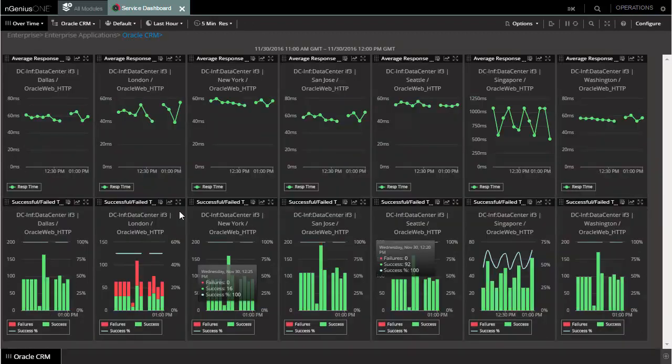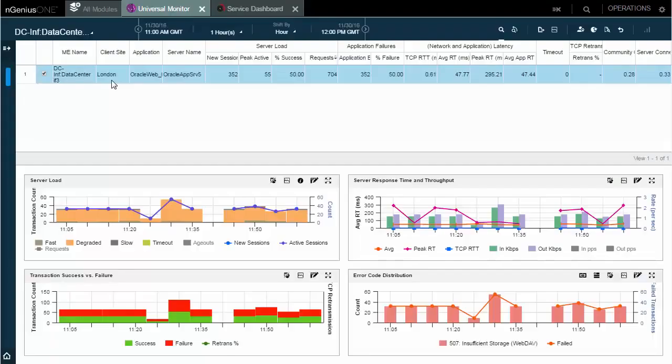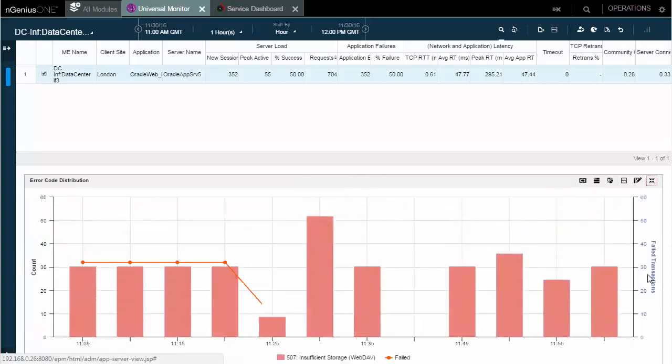Drilling down into the service monitor for London's transactions, we can find out more details as to what's going on. The Service Monitor presents information about CRM transactions from London, including network and end-user experience KPIs. Focusing on the graph in the bottom right, error code distribution over time, we discover transactions with errors and the nature of these errors. In this case, the CRM server is returning the error 507, insufficient storage.